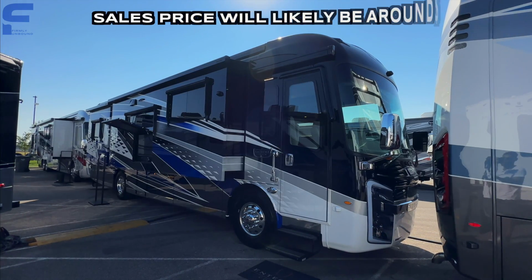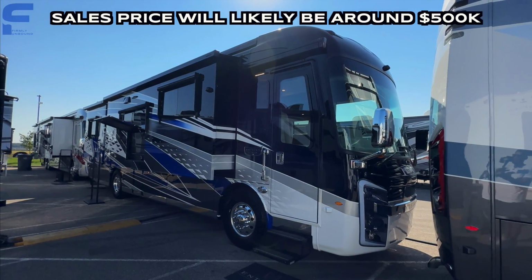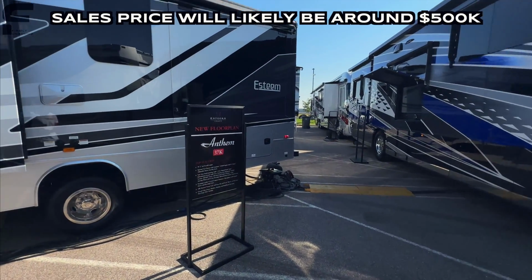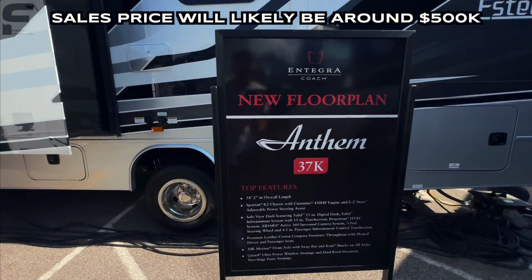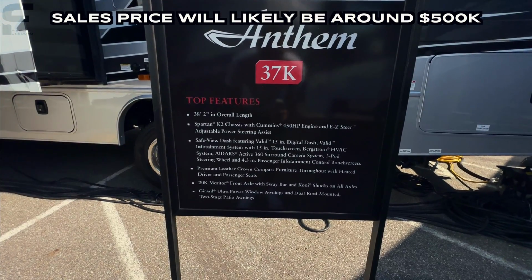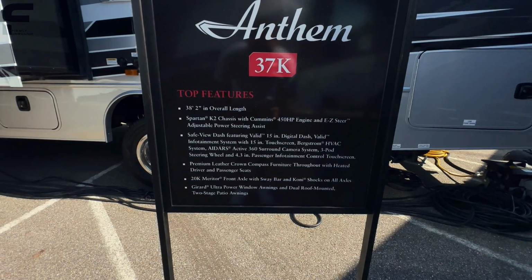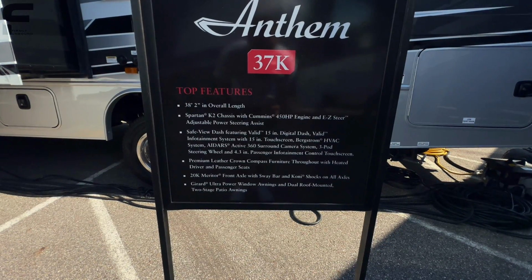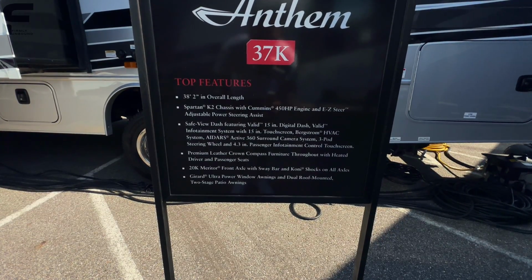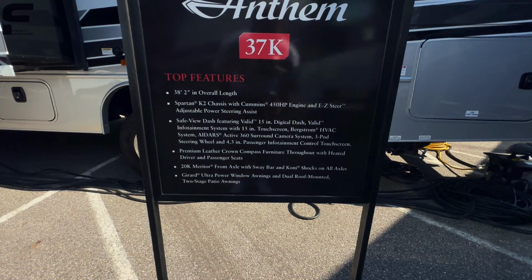So if you're wanting something under 40 feet, this still gives you a ton of space inside and is going to be a more manageable Class A diesel pusher. Let's go through some of the features and specs on here real quick. It's the 37K. Again, 38 feet 2 inches. It's on the Spartan K2 chassis, 450 horsepower engine with easy steer adjustable power steering assist. Has a new 15-inch digital dash. It's a really cool infotainment system that you have up front. Also has an active 360-degree surround camera system. So that's pretty impressive as well.